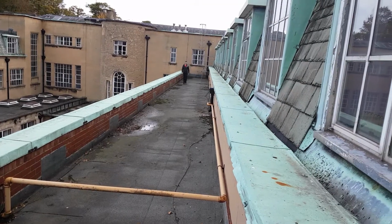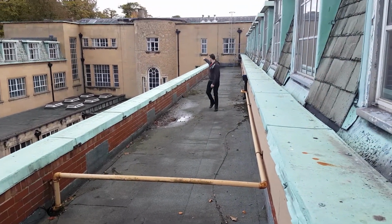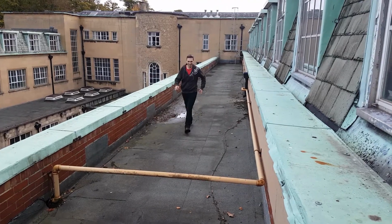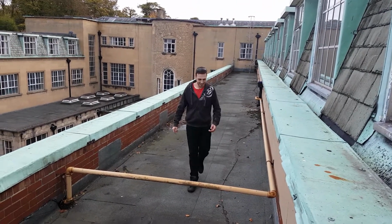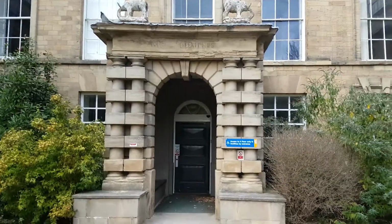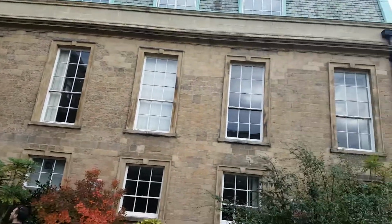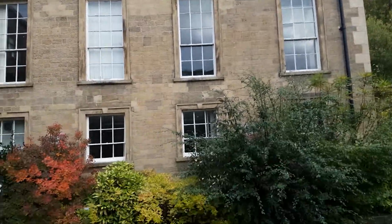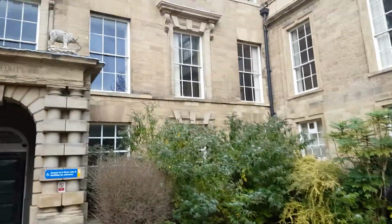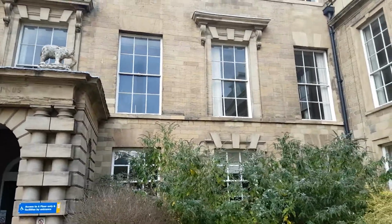So there's no way up to any of them places then? Where's the open window? Oh, where the mannequin is. Right. Yeah, it looks unlatched, but there's no way to get up there. I mean, even if I was to give you a leg up, you still couldn't climb it.